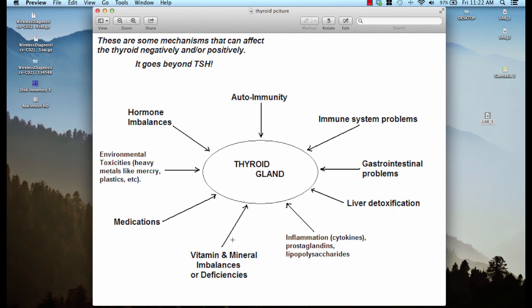The big one here is vitamin and mineral imbalances or deficiencies. Things like iron: we don't have to be iron anemic, but we could be iron deficient or low in iron. B6, B9, B12, vitamin A, selenium, iodine, minerals, things like that. These don't have to be severe deficiencies, but insufficiencies are more like it. These are things that we commonly and routinely look for because they impact your health negatively in many areas, but especially the thyroid.